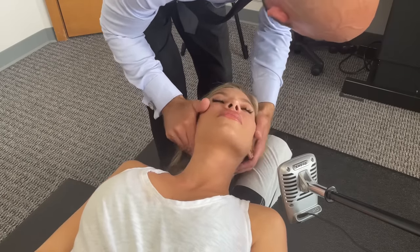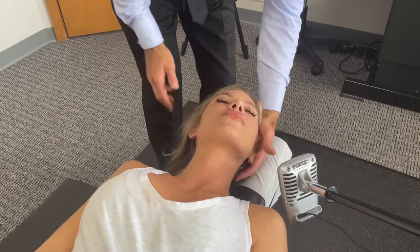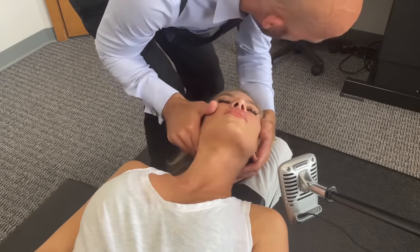And then just like the other ones, I'm gonna follow your breath in that direction, and then we're gonna push at the end of your breath. Super gentle, okay? Sinking in. We're gonna let one more breath go by. Good, here's C1 right here. We're just gonna gently push in this direction.